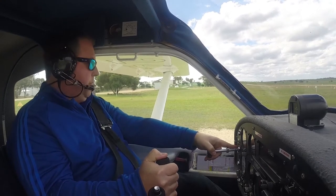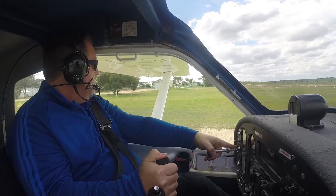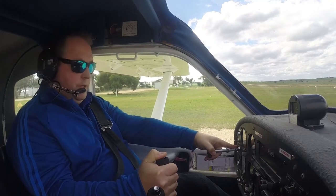Traffic Murray Bridge, January 5246, entering and backtracking runway 19, traffic Murray Bridge for circuits.